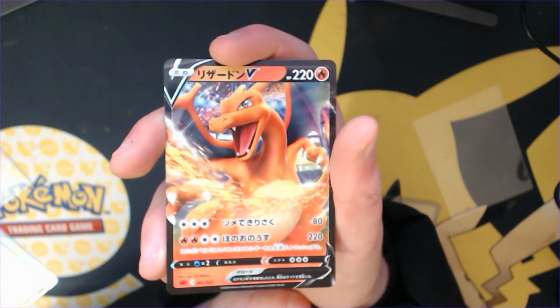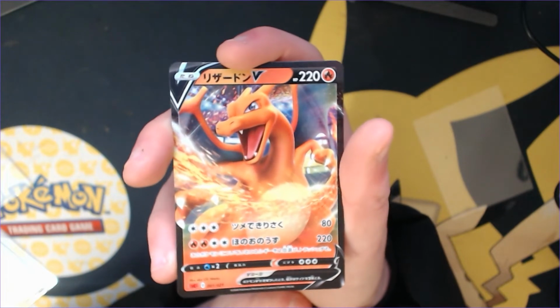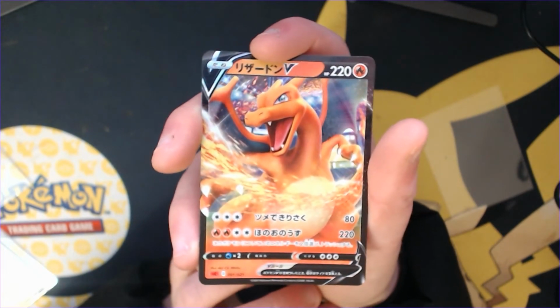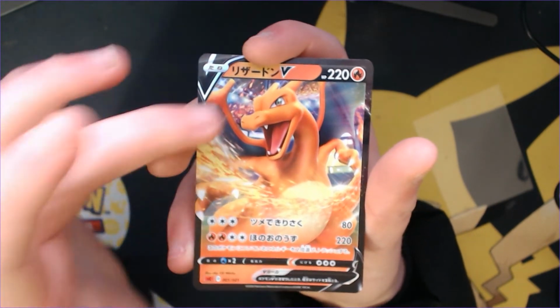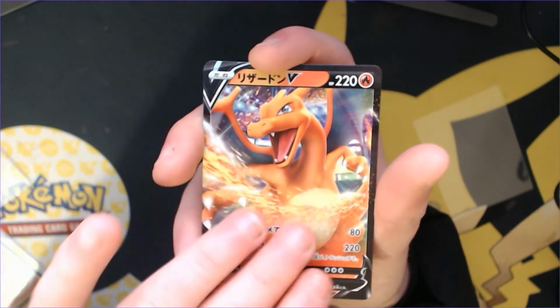So I'll lay out the packs for you. You get a Sword and Shield. You get a Rebel Clash. We're happy about that. You get a Rebel Clash again. And then you get a Steam Siege. No, God, please, no! A Steam Siege.